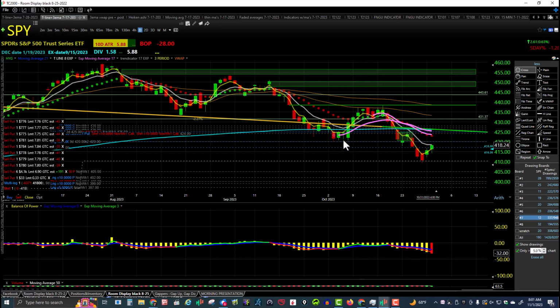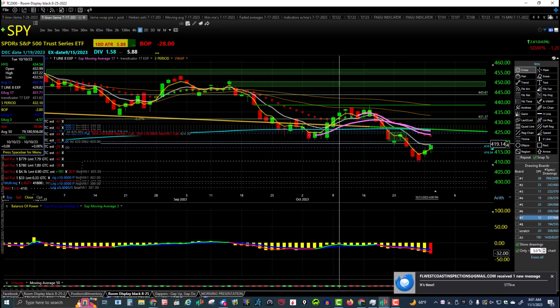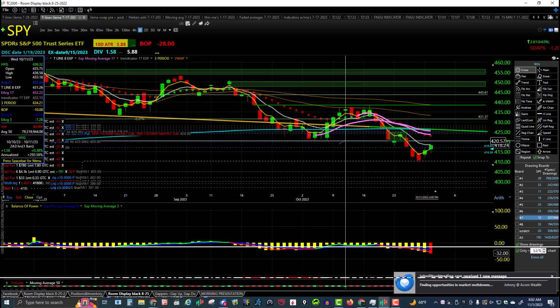See these four tails right there? I think it's 420.63 or something like that. Not sure why my crosshairs don't want to work. Yeah, about 420.45, 420.50. That's the northern side target, 420.50.